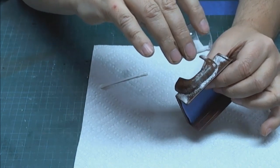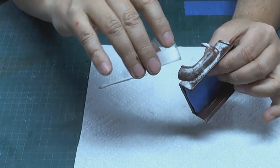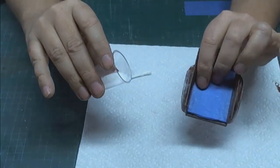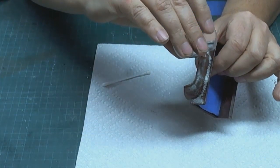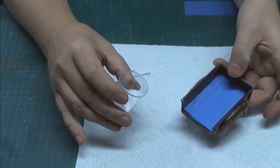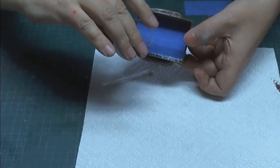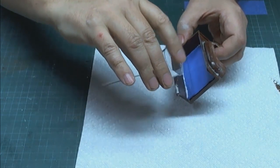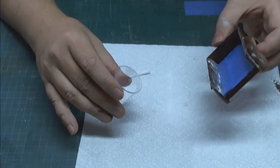We're going to get into that crevice. We want to make sure that we filled our dent. And now that's going to look really sharp when we're done. And don't forget about the inside of the box as well. I mean, the inside of the box is going to have some wear and tear as well.